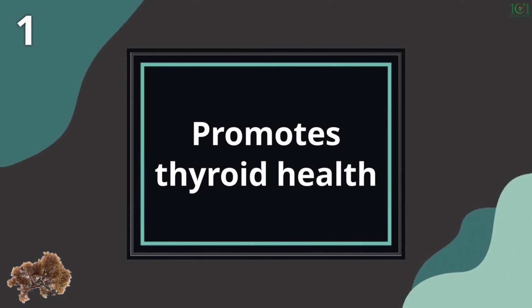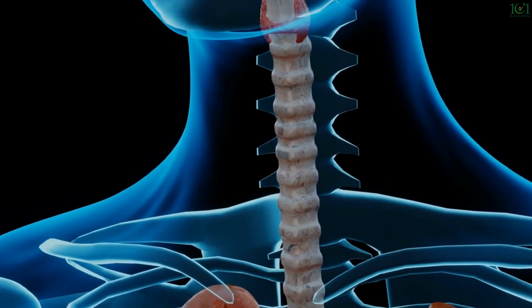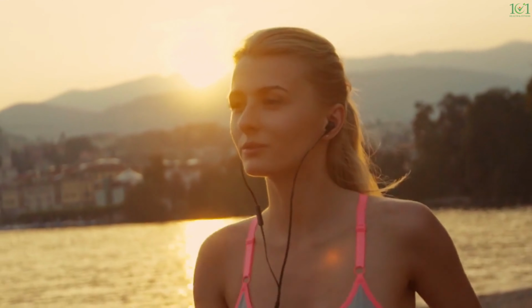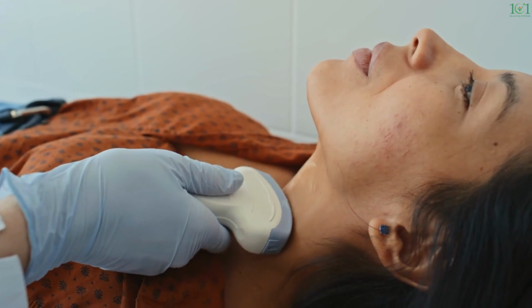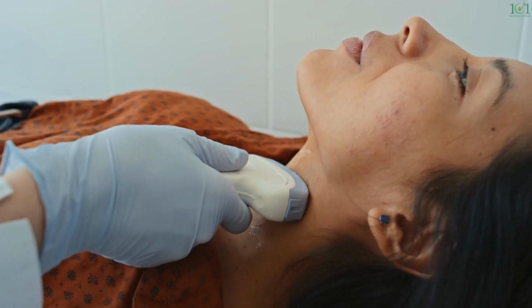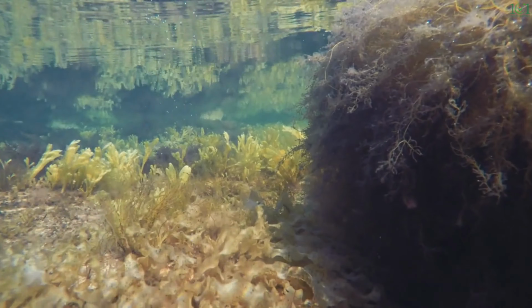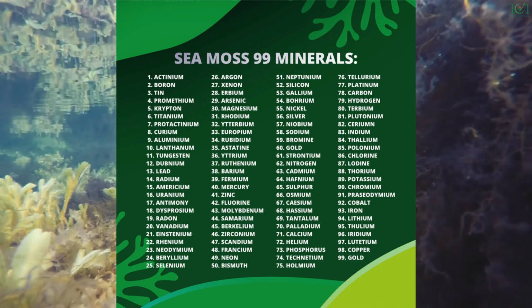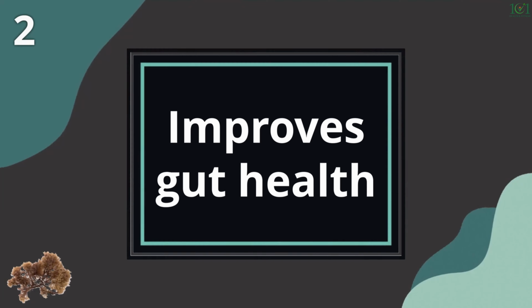Number 1. Promotes thyroid health. Sea moss supports thyroid function through its rich iodine content, a vital element for thyroid hormone synthesis. These hormones play a key role in regulating metabolism, energy production, and overall hormonal balance. Sea moss serves as a natural source of iodine, assisting in the prevention of deficiencies that may lead to conditions like hypothyroidism. Additionally, the diverse array of nutrients in sea moss contributes to overall hormonal health, making it a valuable dietary inclusion.